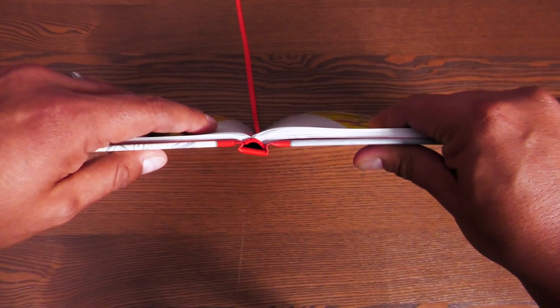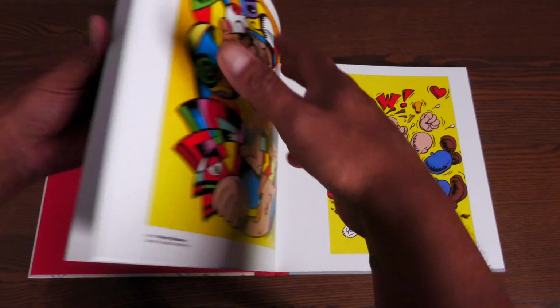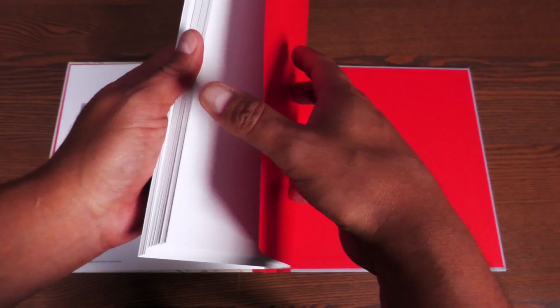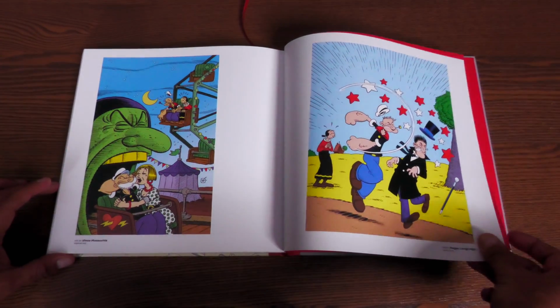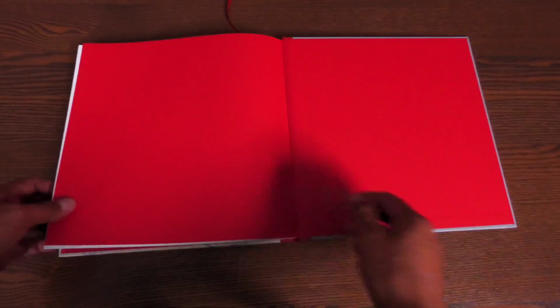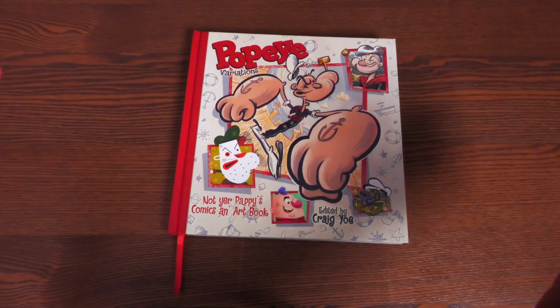So it does have sewn binding right there. It lays over nice. I mean, we're looking at 120 pages. It's not like it's a heavy book. It's beautiful presentation, though. And the final picture with the red end sheets, just like the front here. But that, as they say, is that.